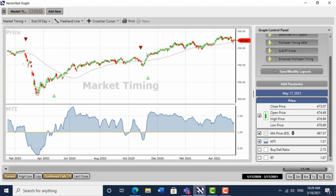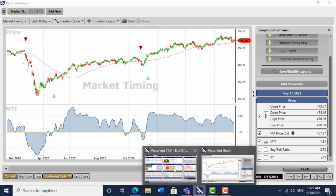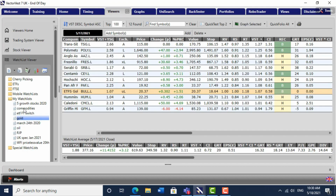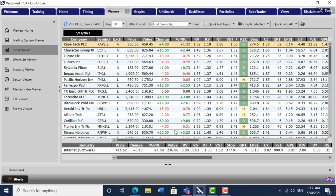Okay. So if we now have a look at the first thing we have to make a decision upon, folks, is the direction of the UK market, and I've covered that. We then want to look at shares with great fundamentals, and if I go to the stock viewer itself, in the essay I've talked about RV and RS, and Sylvania Platinum is a good one to illustrate this on. As you can see, the share is at 138. We believe it's worth 277, so it's undervalued. The RV is a whopping 1.84. The RS 1.32. Now on a scale between 0 and 2, these are great numbers.